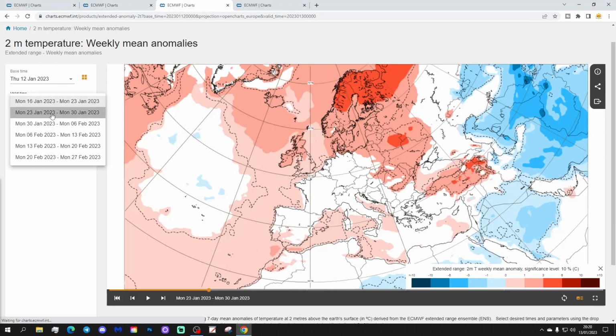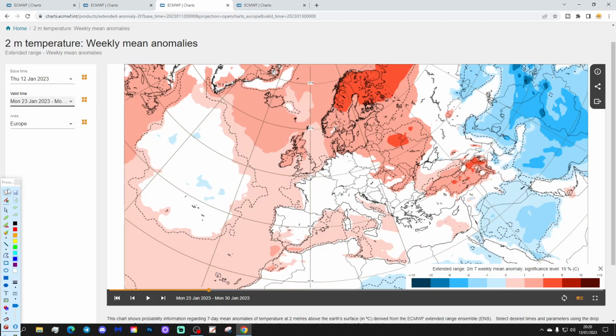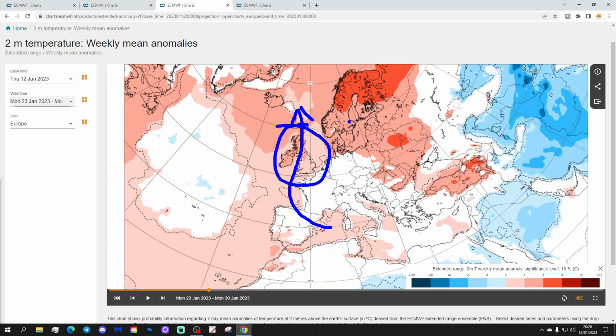Temperature anomalies for the final week of January. Oh! We go milder. Look at that. So it must be bringing up some sort of southerly influence there, despite the Scandinavian high and whatnot. I'm a little bit unsure about that.